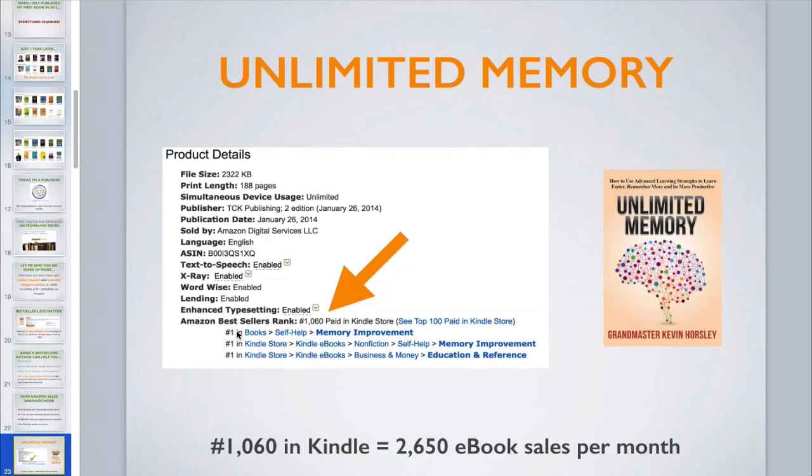And then it's number 1 in this category, which is a book category, which is for physical books. And then number 1 in these 2 Kindle categories here. And so just to give you an idea, to be number 1060 paid in the Kindle store and to hold that ranking for a month, you need 2,650 ebook sales per month, right? So a little less than 100 ebook sales per day to maintain that ranking consistently on Amazon right now.